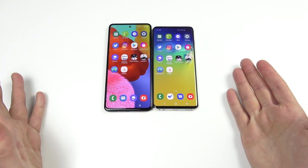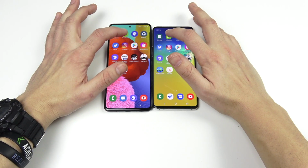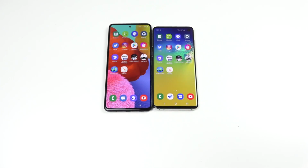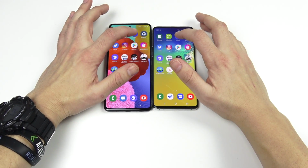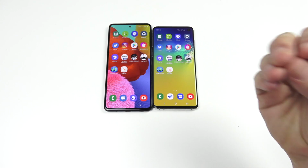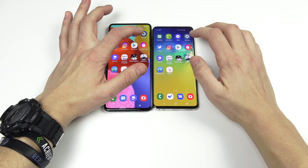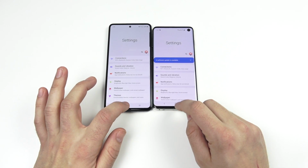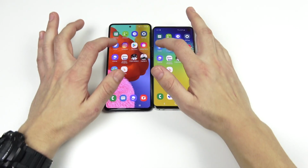You see the animations on One UI 2 are very nice, but the S10 is a lot faster to open up these applications so far. Now, it might not seem like much on camera, but day to day, having this 0.5 second delay on the A51 can feel a little bit sluggish by comparison to something like a Galaxy S10, for example.